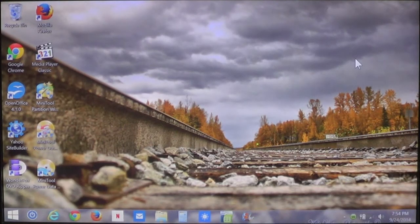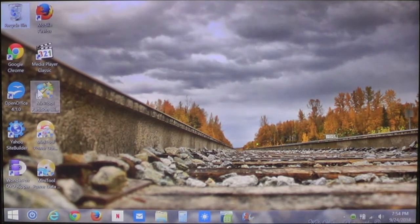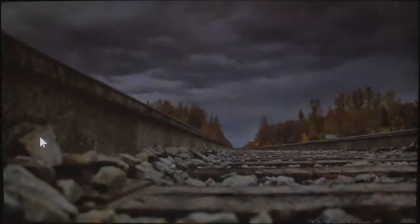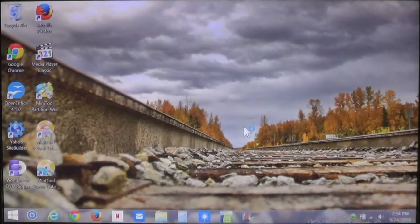What I'm going to do here is let me show you how scary this can be. Most people don't realize that when you hit the delete button or you empty your recycle bin, that data is still on that hard drive, and I'm going to prove it here. Let me go ahead and start my Power Data Recovery software by MiniTool.